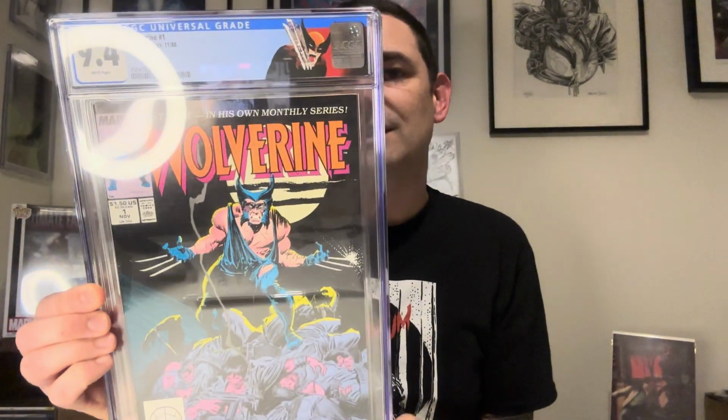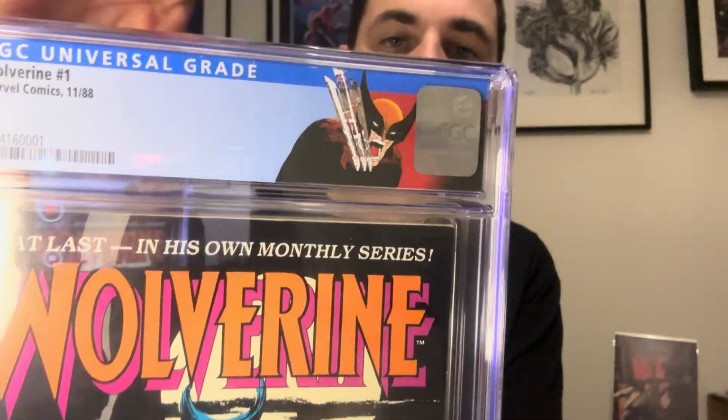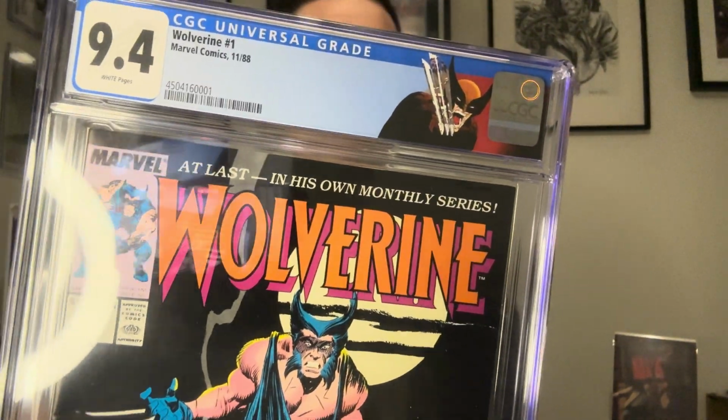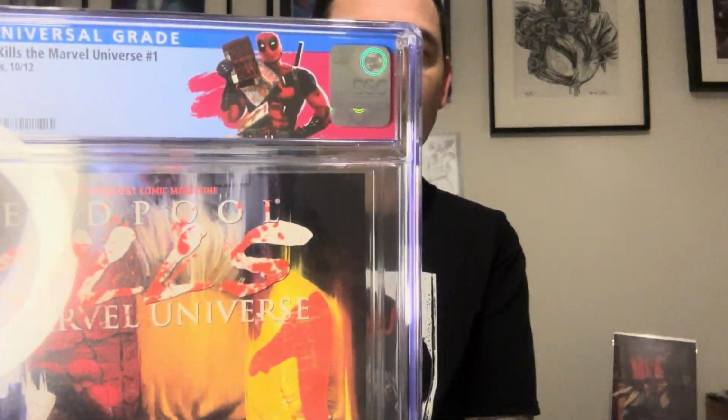Here we go. Wolverine #1. This is the first of the ongoing, I think. I might have got that wrong. I think it's the first of the ongoing. Lovely grade, and you can see we've got a custom label there which we can arrange for you at Bear Maximum if that's something you're after. Nice companion piece to go with this for the same customer. Deadpool Kills the Marvel Universe, and again we've got that custom label.